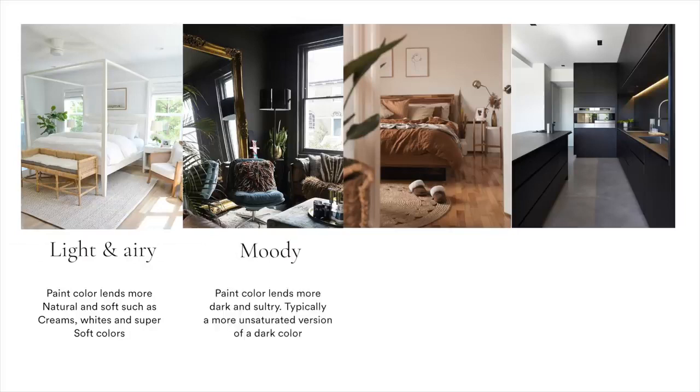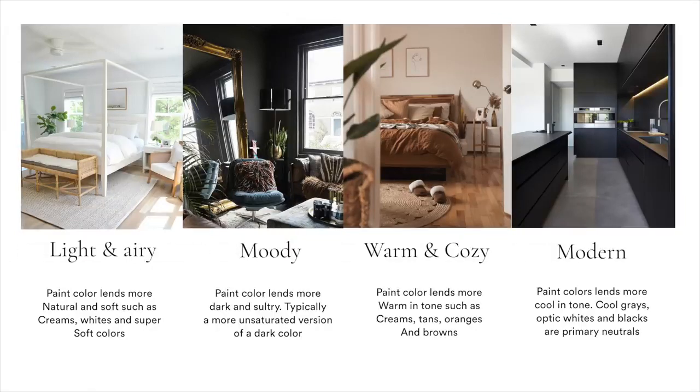This is another great way to go back to your mood board and look at the pictures and see what space you could imagine yourself living in. What vibe do you want to feel every single day? Do you want to walk in your room and have it have a moody vibe? Or do you want to walk in your room and have it be very fresh and light and bright? So there's a lot of different methods, and with those methods is how you should choose your paint color.